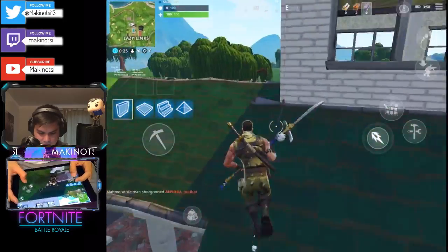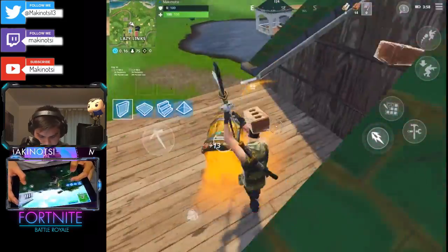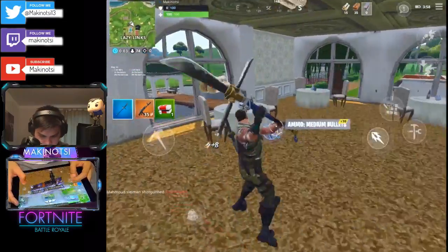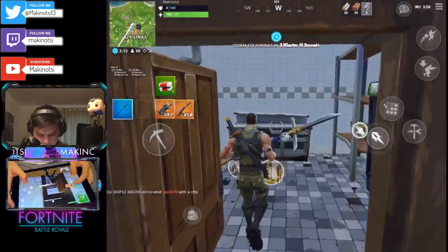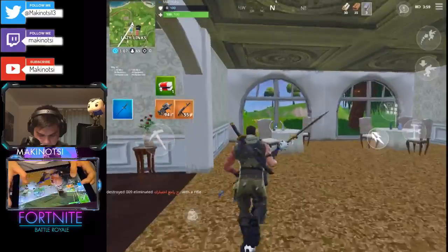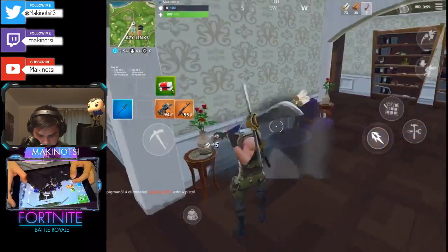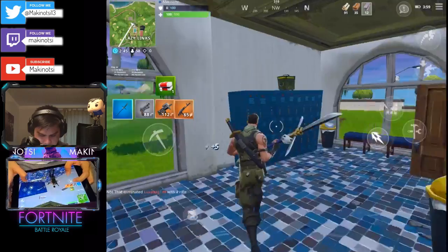There's no chest. Come on. Here's one. Okay, give me some golden heavy AR. And another blue one. What the heck? And golden. Now all I need is a golden shotgun. Oh, and a golden turret. All I need is a golden shotgun.